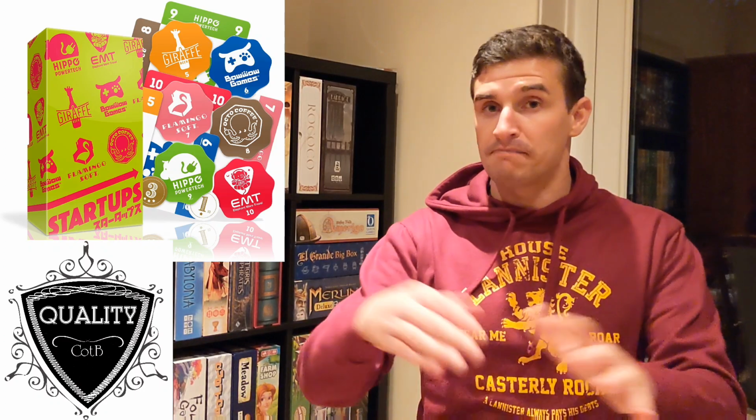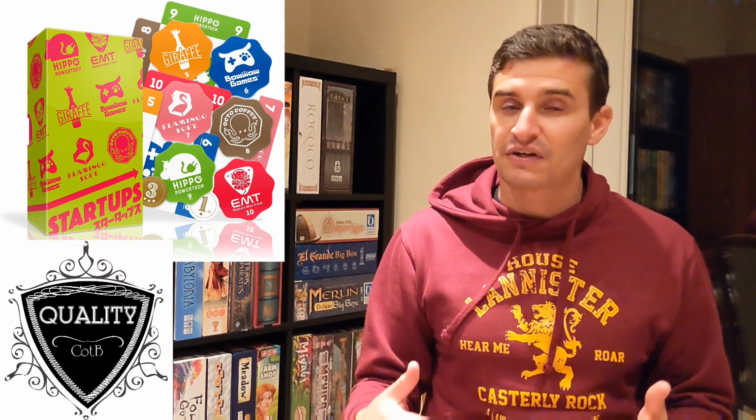Also has some great incentive building here, as if you don't take cards from the market, you have to put tokens on them, which makes it more inviting for other people to get in on the party and try to invest in these companies. This really is a game I think you have to play for yourself to see how it works.